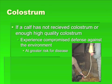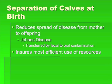A calf that has not been given colostrum or has not received enough high-quality colostrum will have a compromised defense against the environment and consequently is at greater risk for disease. Separating calves at birth is an important management practice that reduces the spread of disease from mother to offspring. This is particularly true for diseases such as Johne's disease, which are transferred by fecal to oral contamination.